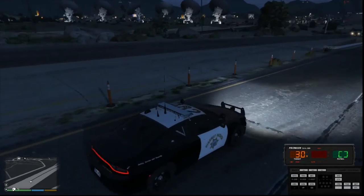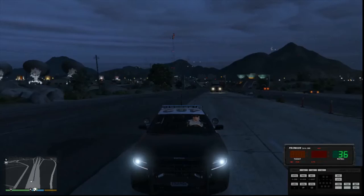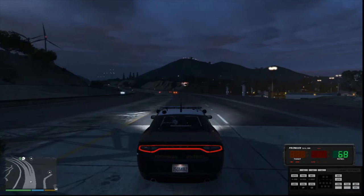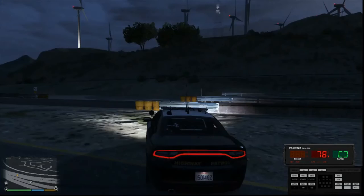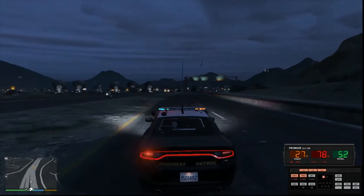Why weren't these cones here before? I was gonna drift. Yeah. Speeders everywhere, huh? Can't get enough of them. 78. We'll go after him. Just to give me something to do.